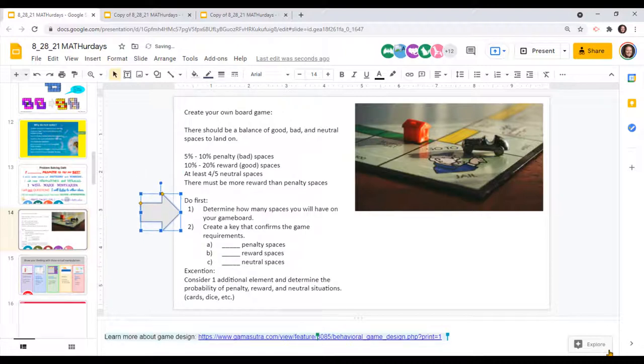For this, there's a do first. You're going to determine how many spaces are on your game board, and you're going to create a key that lets us know how many are penalty, reward, and neutral. And there's also a little extension here. If you have additional time, you can check it out.